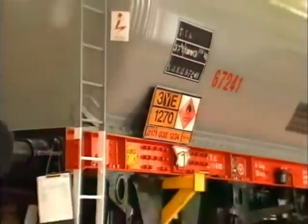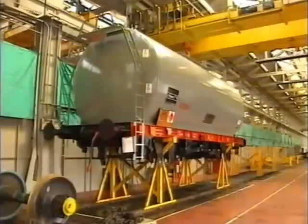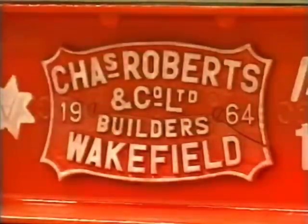The ADtranz Vehicle Repair Division specializes in freight rolling stock maintenance. ADtranz currently has numerous wagon maintenance contracts for companies such as Shell UK, Esso, Naco, and others. These fuel tankers have been completely refurbished on behalf of their owners, Shell UK Limited.